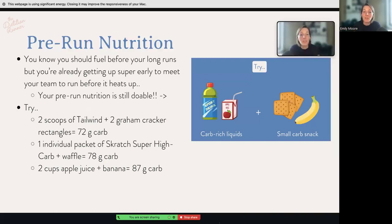What I encourage you to do, if this is you, is focus on carb-rich liquids. I've listed some here: Tailwind, Scratch Super High Carb, apple juice. Focus on liquids because your body can digest that and convert it to energy very quickly. Then pair it with a small carb snack: graham crackers, waffle, banana. Look at how many carbs we can get from that: 72, 78, 87 grams. That's a lot of carbs we're packing into liquids and a small snack. So it's not impossible if you don't have a long time to digest. It's doable, but we just have to get a little bit creative.